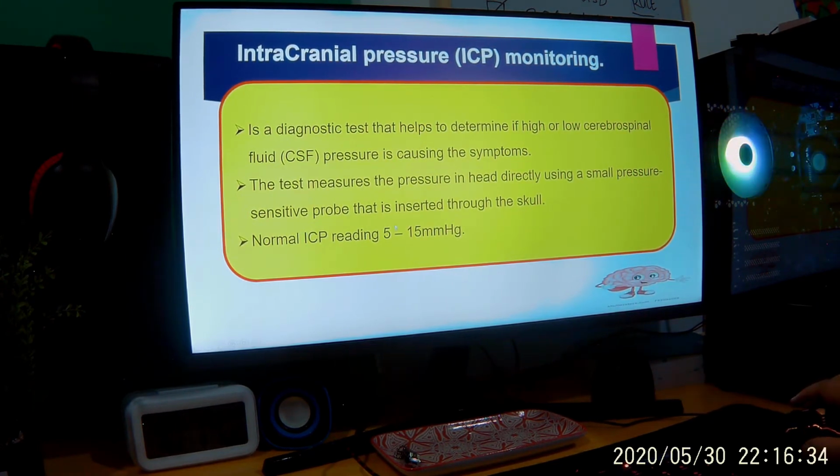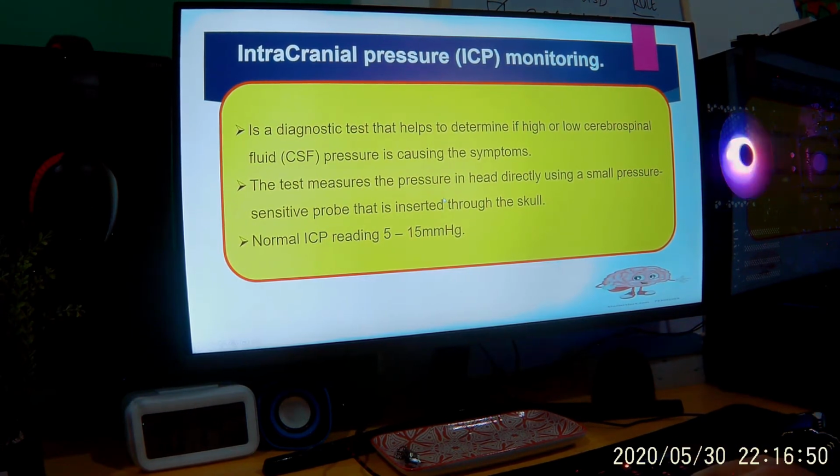Normal ICP readings, we usually need to maintain around 5 to 15. The patient is usually monitored in the ICU or in the acute cubicle. The staff nurse also plays an important role in maintaining the reading by making sure the angle of the bed and the height of the pressure ICP are maintained. If not, it does not serve its function.